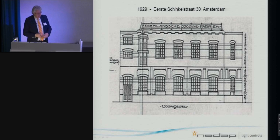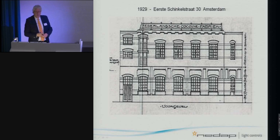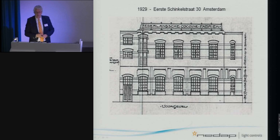We started in 29 in Amsterdam, by the way, and recently I did find this old drawing of the first building that we hired. And it's interesting when you look at the title above the company, which says Nederlandse cocaïnefabriek, translated the Dutch cocaine factory.